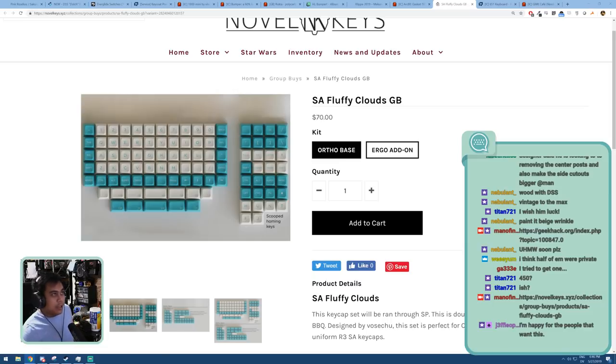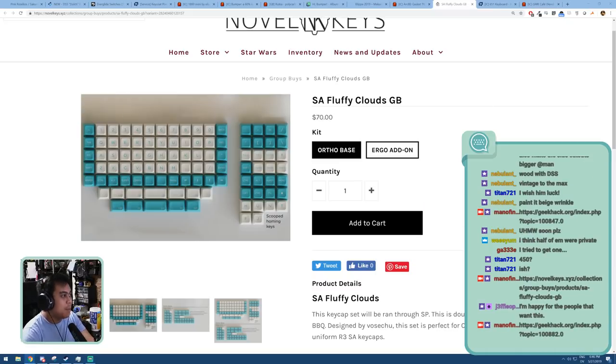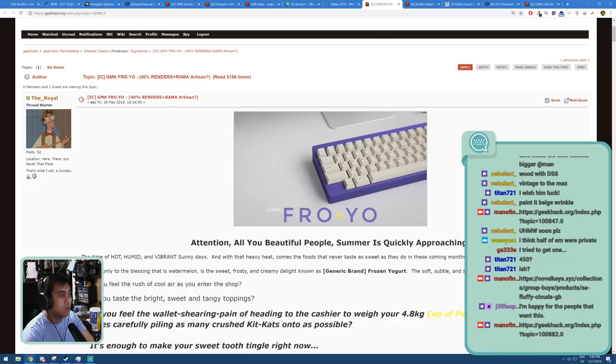Fluffy clouds is really nice, though, and I like fluffy clouds. It's like when you have good weather, you got nice fluffy clouds in the blue sky, and some of the best things to have on a nice, beautiful summer day is Froyo. And that takes us to our next topic, GMK Froyo Interest Check by The Royal.